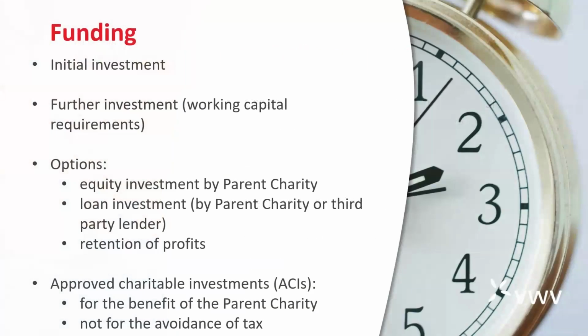I mentioned funding. This is, I think, a particularly important aspect, both in terms of the initial investment that a charity may wish to put into its subsidiary, but also in relation to any further investment which may be required to meet the subsidiary's working capital requirements. And of course, those requirements will depend a great deal upon the nature of the activities that the subsidiary is actually carrying out.